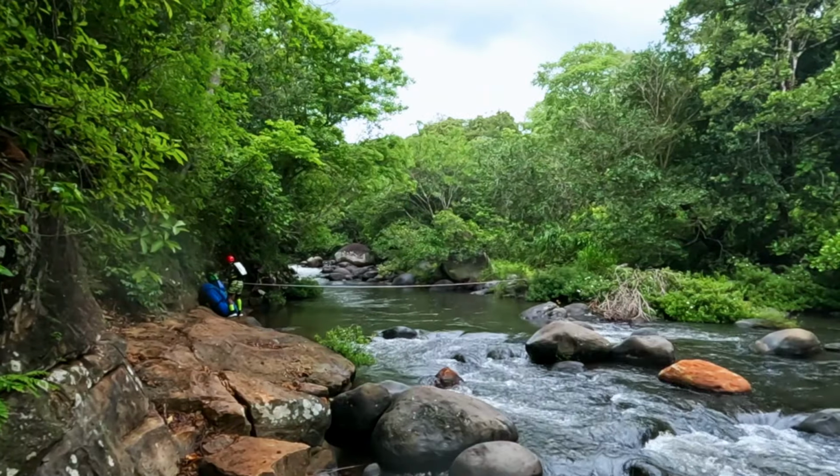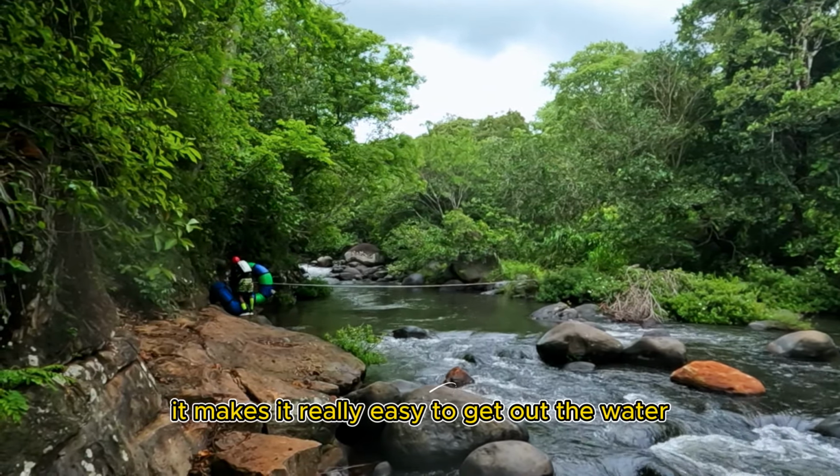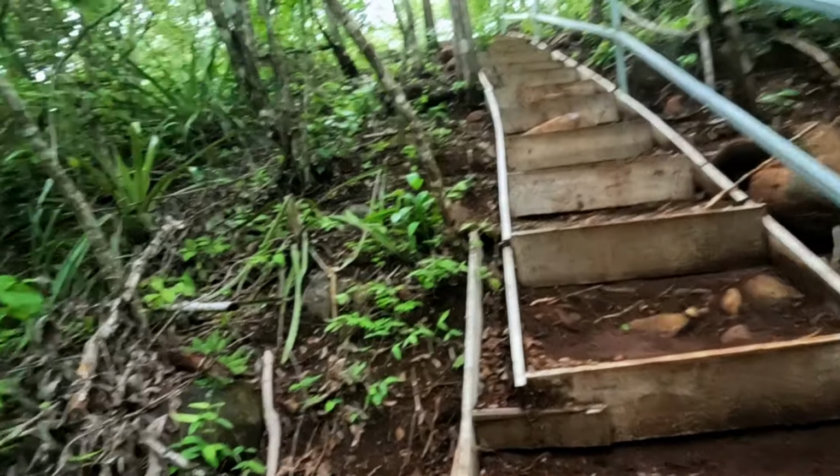Are you okay? Yeah, I'm good. Then at the end they have this rope, so it makes it really easy to get out of the water. Then at the end, you'll just walk up these stairs. I'm already out of breath.